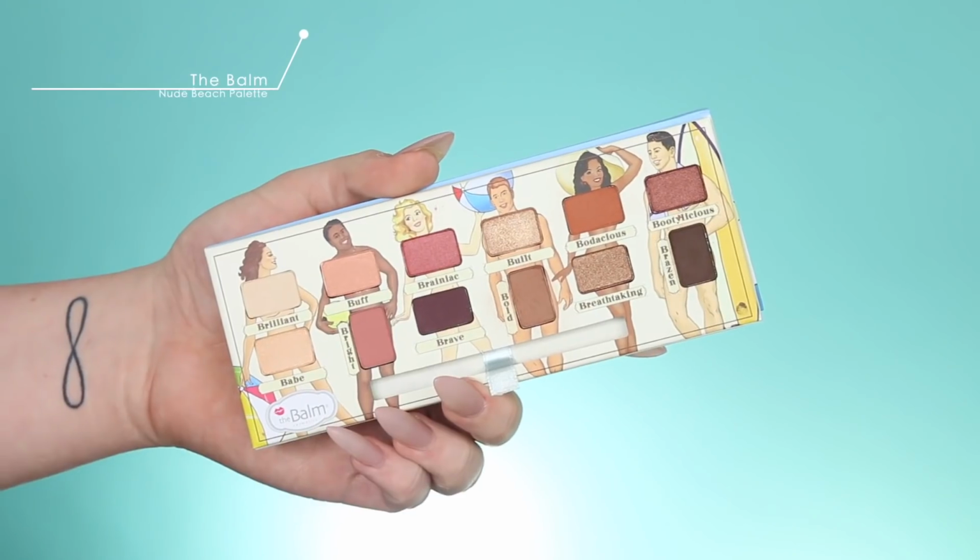Okay guys, so now moving on to eyeshadow, I'm going to be taking this palette from The Balm. Now, some people comment when I use The Balm that it's not drugstore, but it actually is. It's sold in Target, which is classified as a low-key drugstore here in Australia. It used to be sold in David Jones, but I don't know if it still is. Either way, I live for this palette.